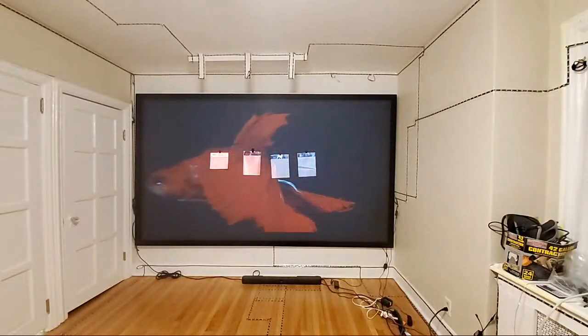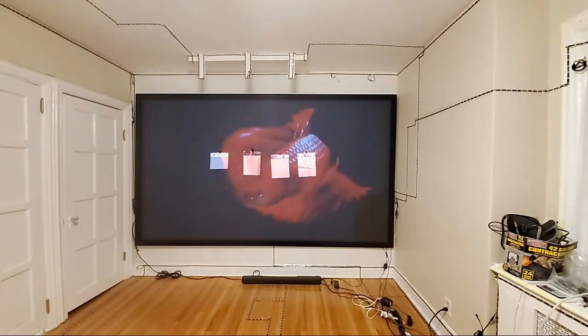What do you mean in line with the screen? It's actually right connected to the screen. I can never understand that theory. What do you mean by in line with the screen?